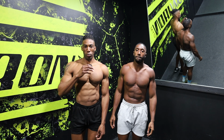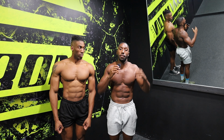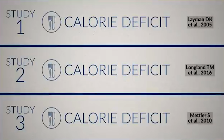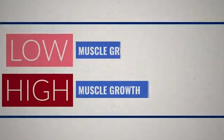So protein is the most important, and you want to make sure to keep your protein intake high to build muscle. Studies show that individuals who consume a high amount of protein are able to build more muscle. So you really want to make sure that you're in that 0.8 to 1.0 grams of protein per pound of body weight. That's how you're going to really load up, and that's how you're going to really be able to build muscle.